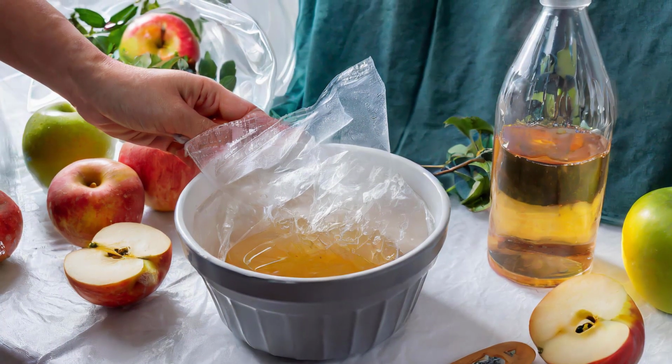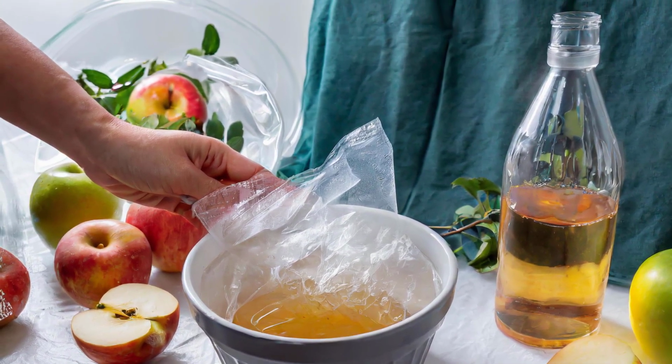And there you have it, 7 incredible health and household hacks that can truly make a difference in your day-to-day life.